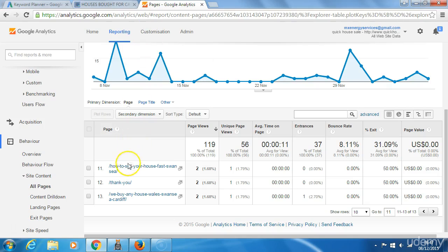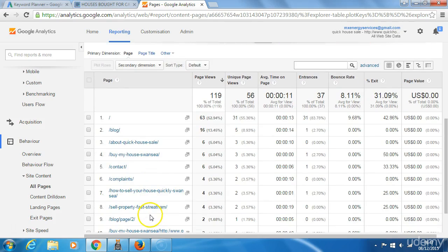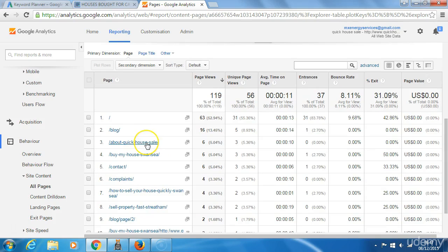So basically, houses bought for cash doesn't appear anywhere in my Google Analytics for that site. It's never been visited once. So the hours I spent setting up that particular page, total waste of my time. Others have had views and visits, other web pages.